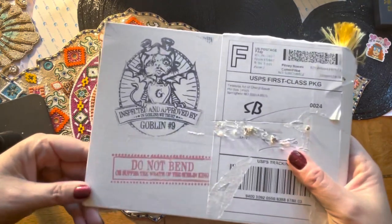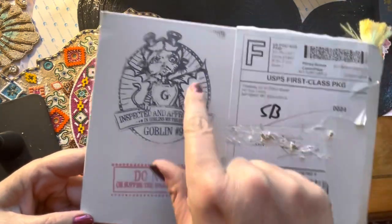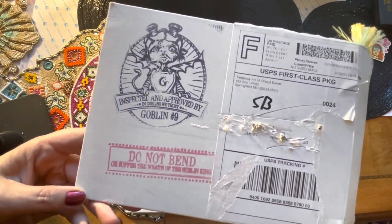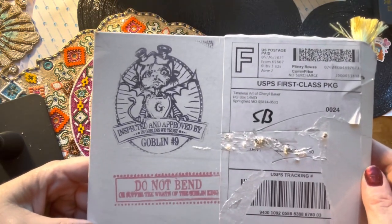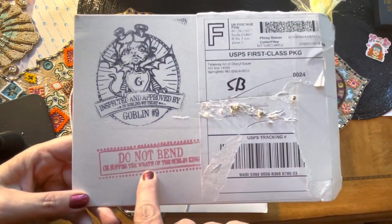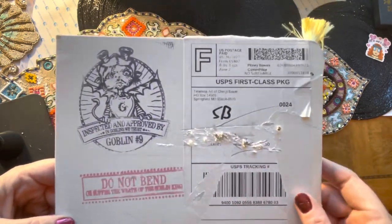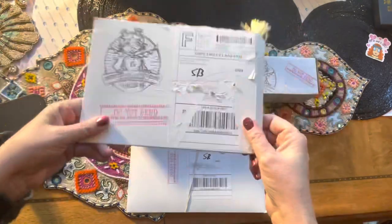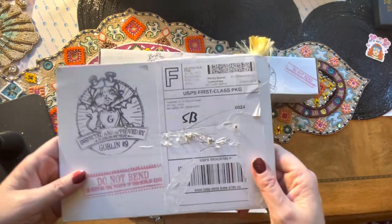Check out this goblin. It says, the timeless art of Cheryl Baker, who it's from, but the goblin right here says inspected and approved. Inspected and approved by goblin number 9. Do not bend, or suffer the wrath of the goblin king. That is so cute. That's just one of the cutest things I've seen. You know, DIY Moonshop is one of my favorites for packaging, but how creative, how wonderful, how just adorable.